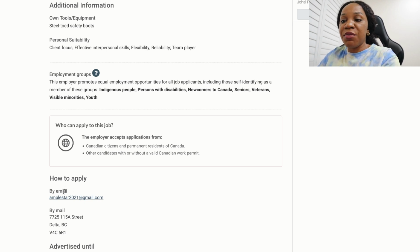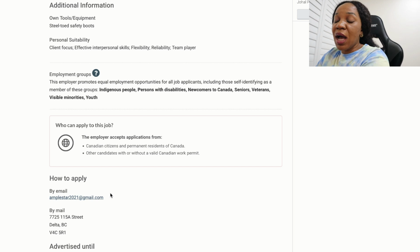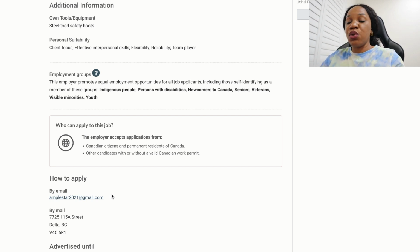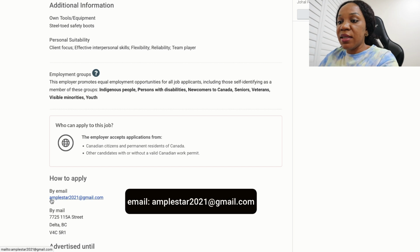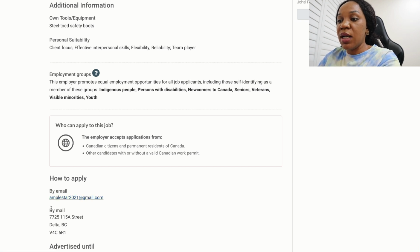I would definitely advise you that when you're sending your resume to this email address, try as much as you can to also attach your cover letter, which is going to show your interest and how best you fit this job opportunity. The email address is this one we have right here, which is amples2021@gmail.com.